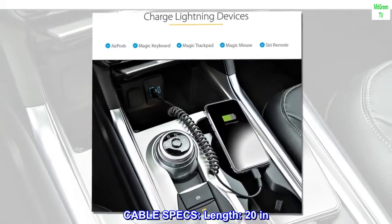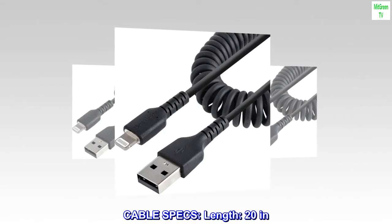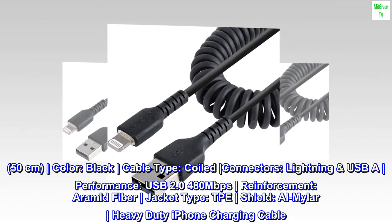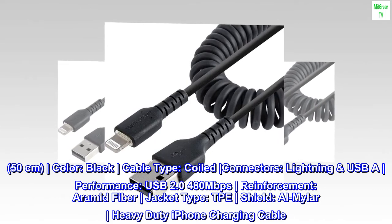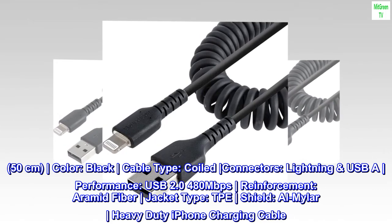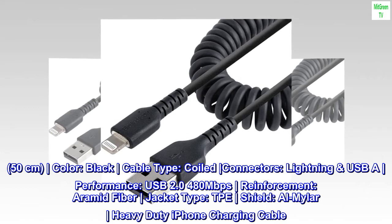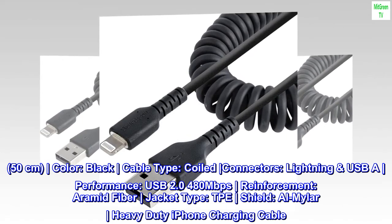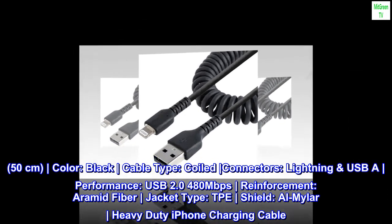Cable specs. Length, 20 in., 50 centimeters. Color, black. Cable type, coiled. Connectors, Lightning, USB-A. Performance, USB 2.0, 480 megabits per second. Reinforcement, aramid fiber. Jacket type, TPE. Shield, Mylar. Heavy-duty iPhone charging cable.